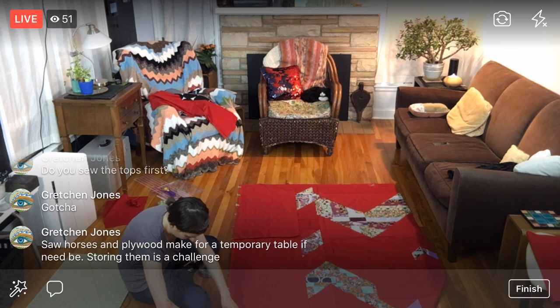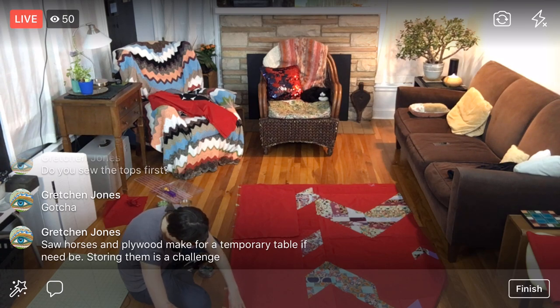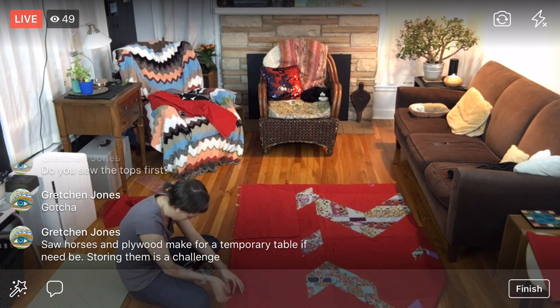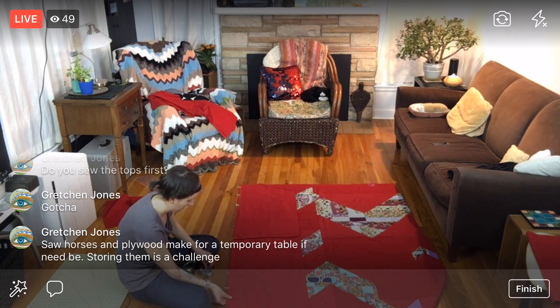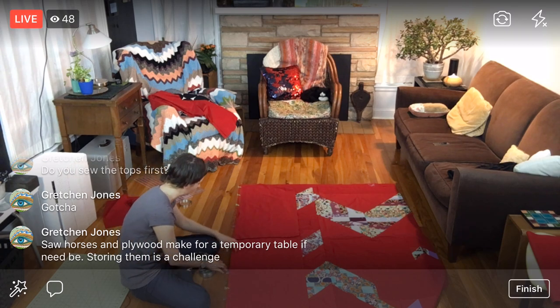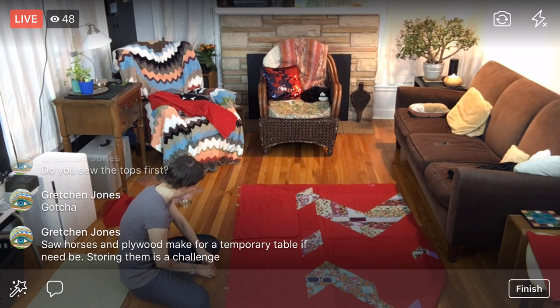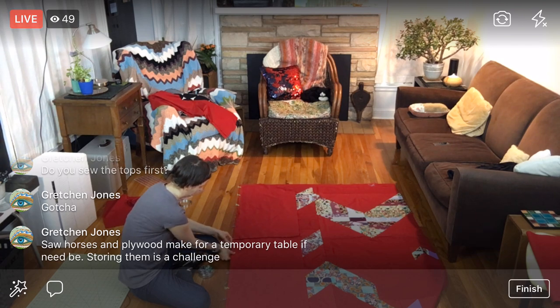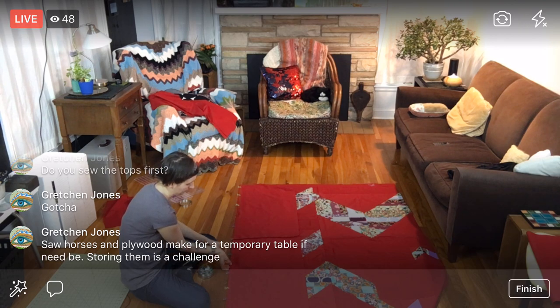There's a little gap here that I want to address. I think we need one more pin. There, we may have to pull on this a little bit as we sew. Oh, I didn't go right here yet. Yeah, I'm going to put a lot in here.